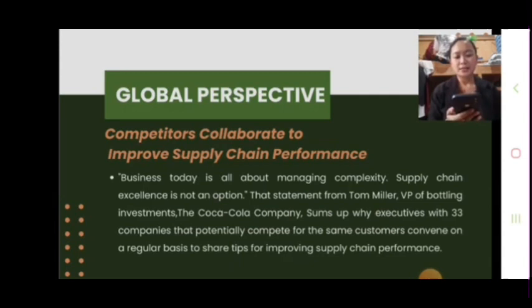Supply chain excellence is not an option. So the statement from Tom Miller, VP of Bottling Investments, the Coca-Cola Company, sums up why executives with 33 companies that potentially compete for the same customers convene on a regular basis to share tips for improving supply chain performance. So these companies, which include household names such as Coca-Cola, Kraft Foods, Procter & Gamble, and Johnson & Johnson, make up the Consumer Packaged Goods Customer Advisory Panel, or CPCAC.